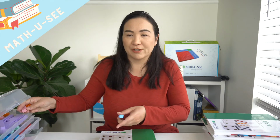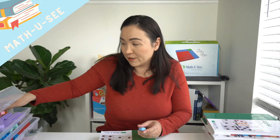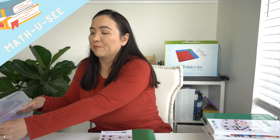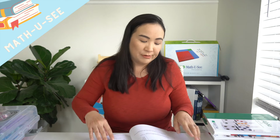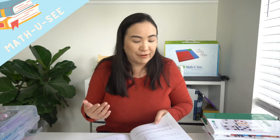Of course, when you're first starting, it's a little bit different, but the children pick it up really fast. I first introduce the new concept using the blocks, for example subtraction, and then I have my son start answering the questions. Each chapter has about 7 lessons for practice that they can do, and in each lesson in the alpha level you might have 18 or 20 problems.